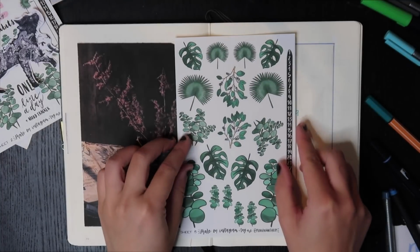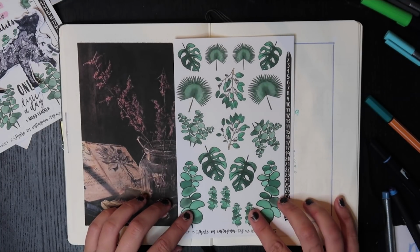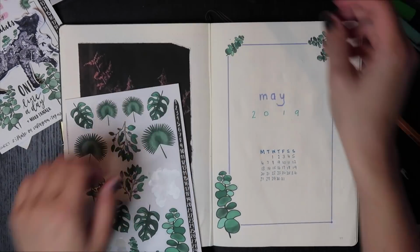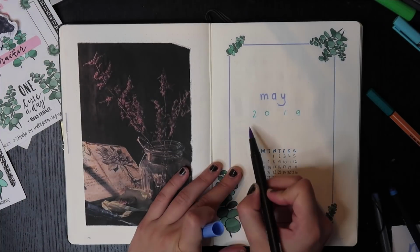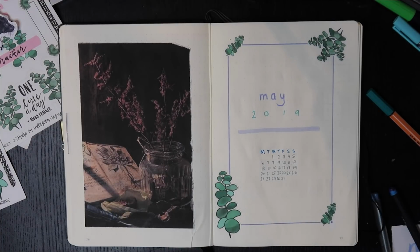Stickers that I am going to use are from Planning with K, and they're just kind of these, as you can see, green leaves. I'll leave a link to all the stickers that I use down below as well. So that is my finished title page. Nice and simple, easy to do, nice to look at.